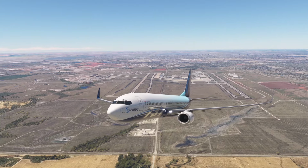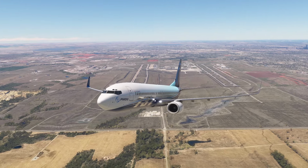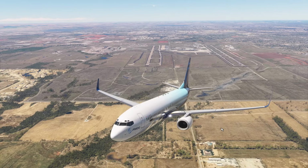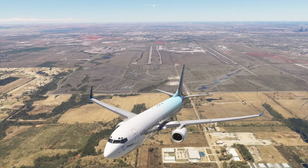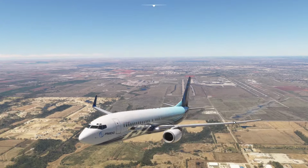So that's Will Rogers from Inibuilds. It's quite reasonably priced, and as you saw, the detail around the airport is absolutely amazing. So if you know this part of the world well and you are looking for a good version of Will Rogers, yeah, you can't go much further wrong. I'll put a link to it, Inibuilds, in the notes of the video.